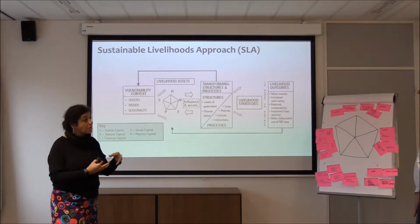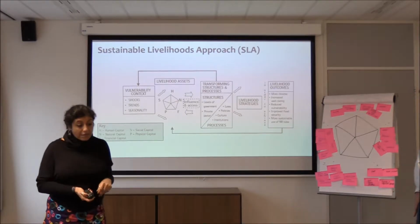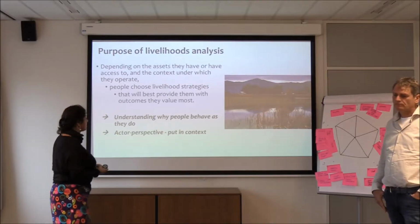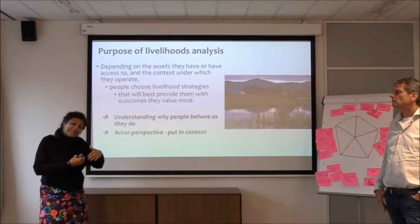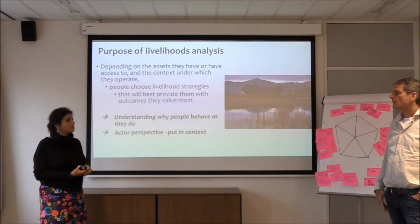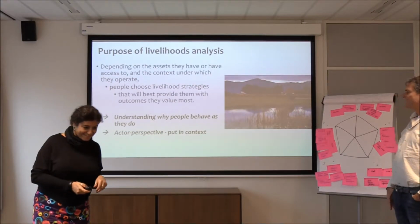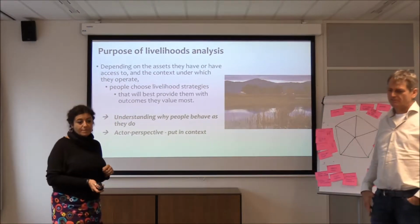And that's how we could summarize the sustainable livelihood approach. Actually, the approach is about understanding why people behave as they do, and to put the actors and the perspectives they are in context. Would you like to add something, Ted? No, I think it's clear. It's really getting into the shoes of farmers, seeing their resources.